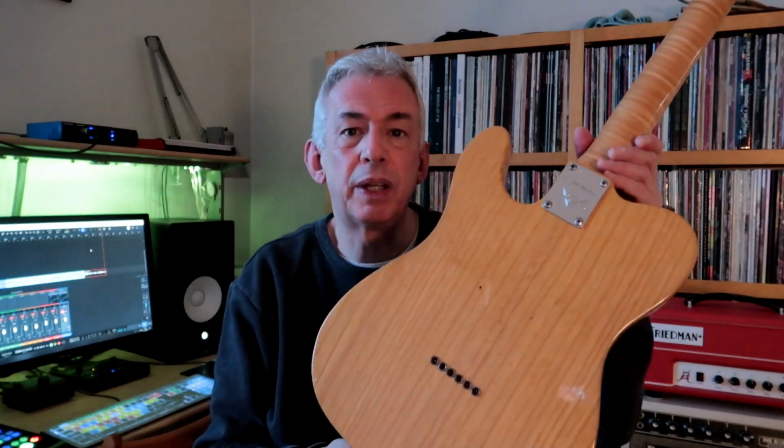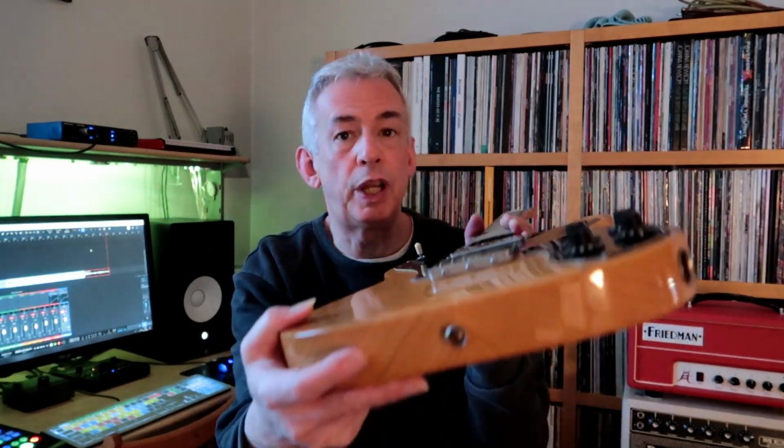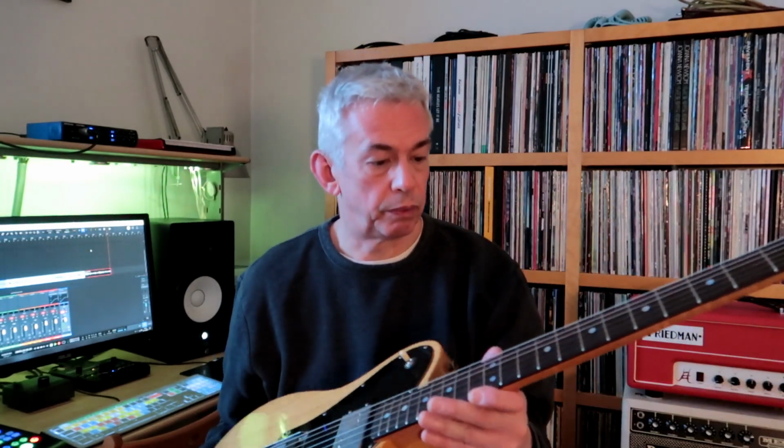This one's got, I think, an ash body. Yeah, it's got distinctive ash-like figuring. It looks one piece. No, it's a two piece body. You can always tell by the butt end. And it's got a really lovely dark rosewood finish. And look at that flame on the neck.